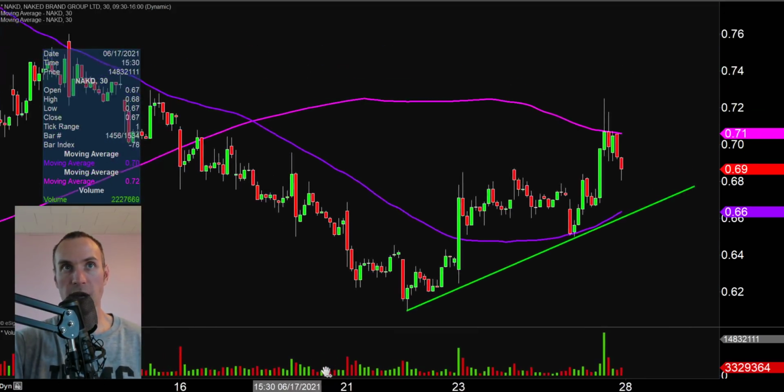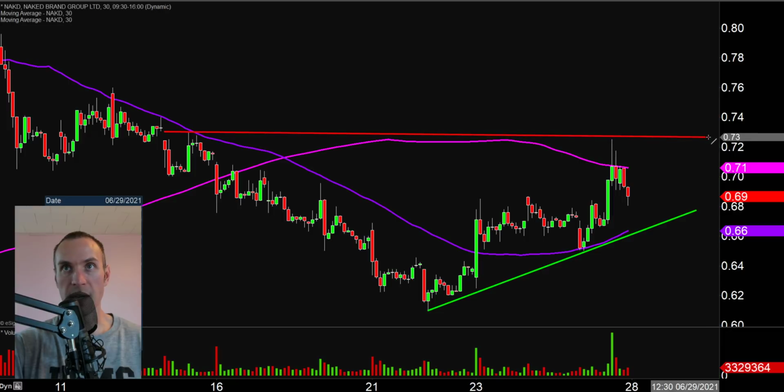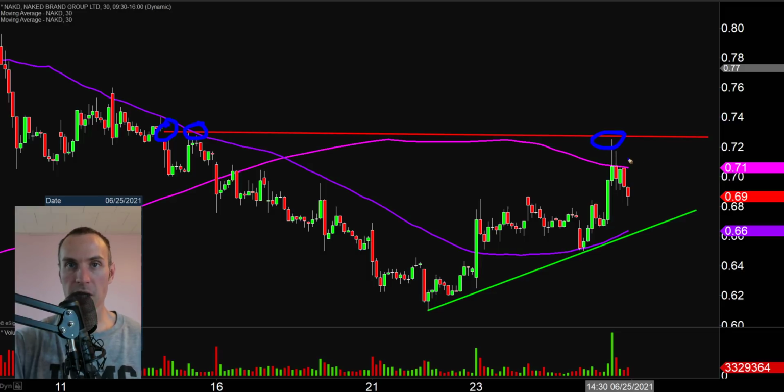In terms of areas of resistance, the next key battleground to watch very closely, which I think might be where the price got rejected from today, yeah, right up there at 73 cents. 73 cents rejected the price a couple of times back here. And then you look right where it got rejected from. So all eyes are going to be on 73 cents for that breakout point. But all in all, nice way to close out the week.